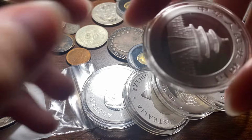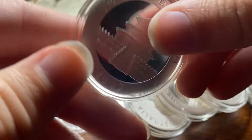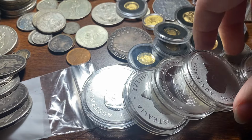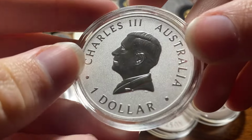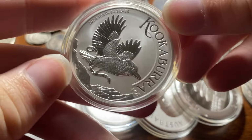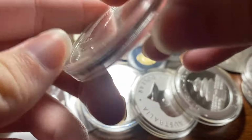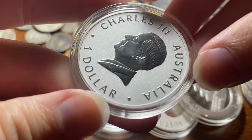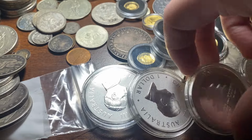First off, we'll go ahead and start with these ounces here. We've got a couple of pandas. This one's a 2009 1 ounce silver panda from China. We've got an Australian, we've got Charles III there, which is pretty cool. Kookaburra. I like that. 2024. I like that one, the design. It's pretty cool. Never had a 2024 before, so that one's pretty cool.